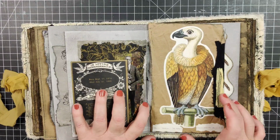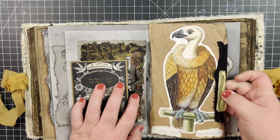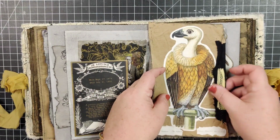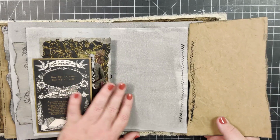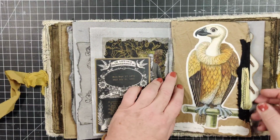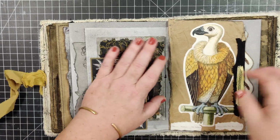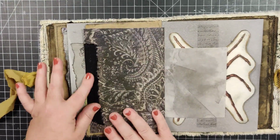Here is another tipped in big sticker from the John Derian sticker book. I used some sari silk this time, and just added another piece there by sewing that on. So that opens up for even more journaling space and makes it spooky at the same time. This is a little bit fiddly, it's kind of tight, but it does work. You just gotta work with it.